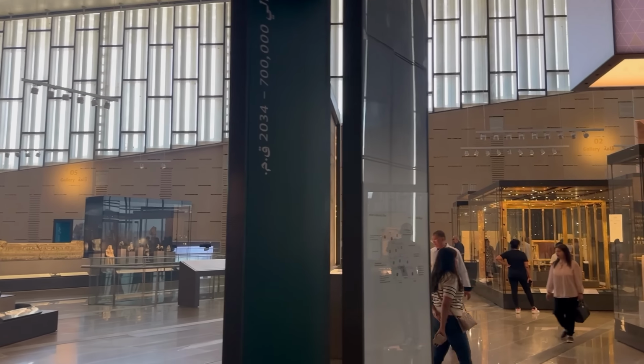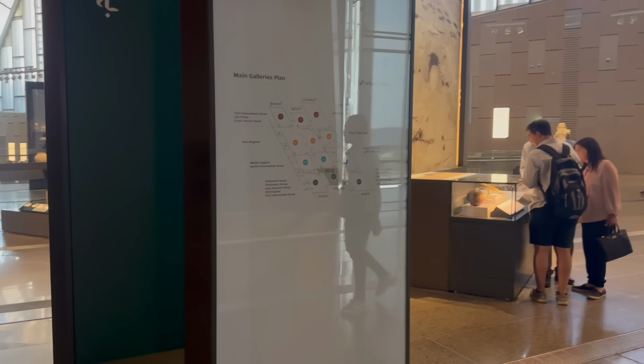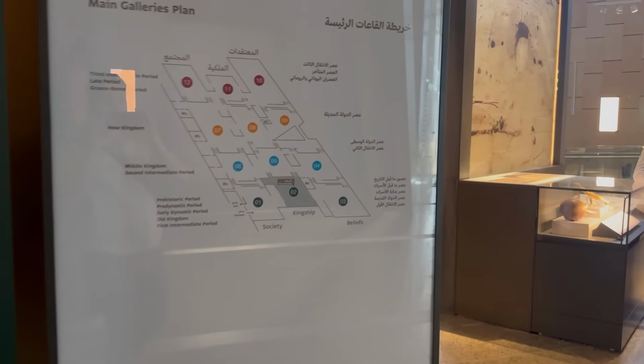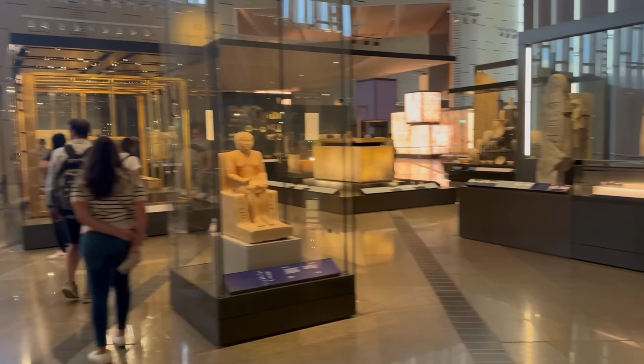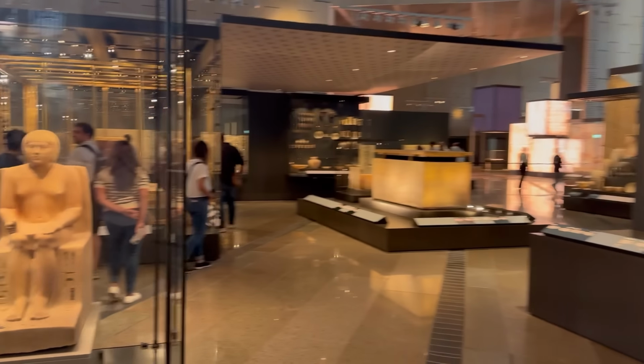So everything in that first gallery was focusing on society for this same time period, but this gallery is focusing on kingship, or the ancient Egyptian pharaoh.